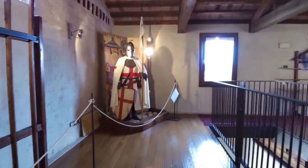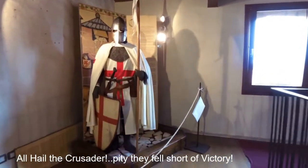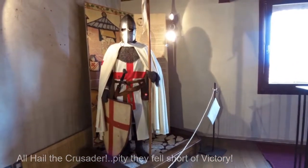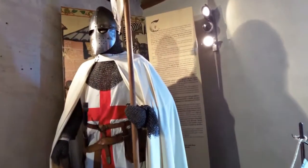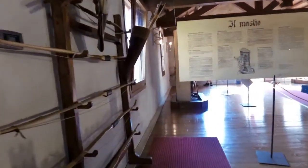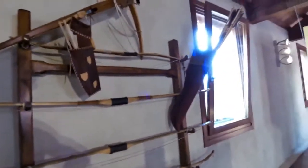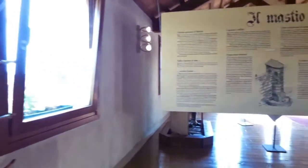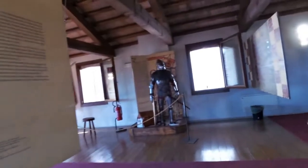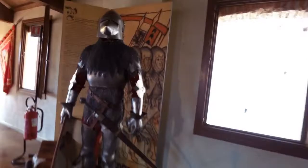Now, here we've got something impressive. This looks like a crusader. Went over there and almost got things under control for us. On ya, mate. And over here we've got some interesting looking bows and arrows and whatnot. Over here, Jesus, look at the pointy schnoz on this thing.